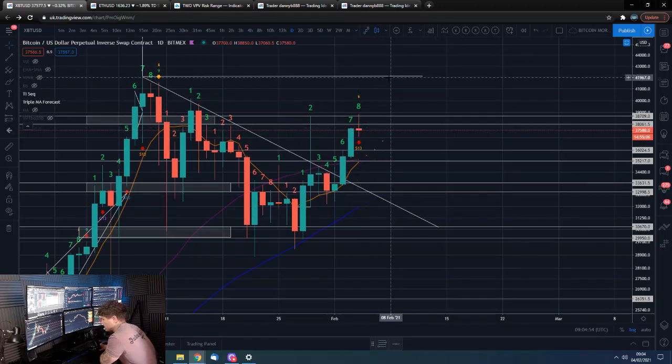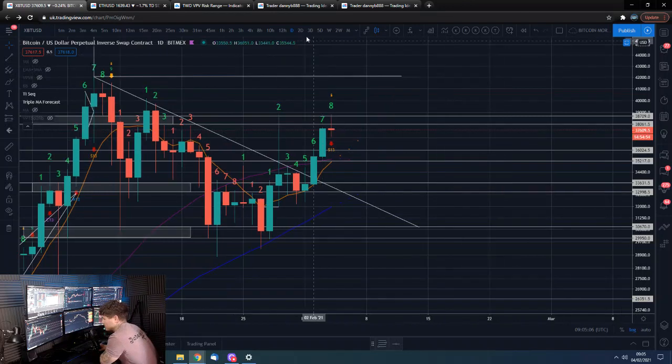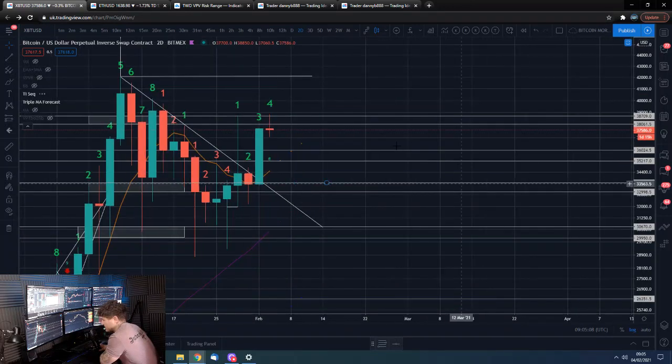That acceleration on the 9 could easily get us up into the 40k's, maybe some wicks above, and then we play out some downside, and then obviously we'll see how far that downside will go. So yeah, just pure speculation there. But yeah, daily 9 incoming.